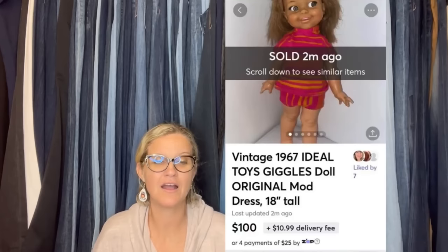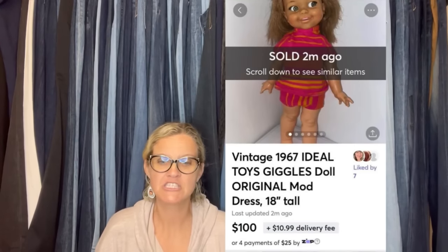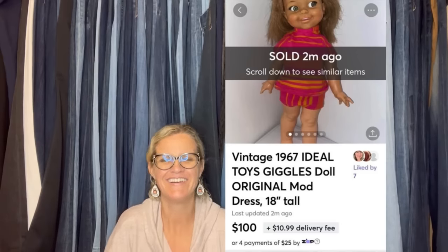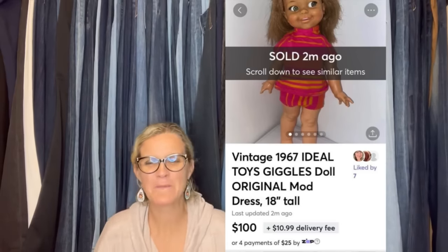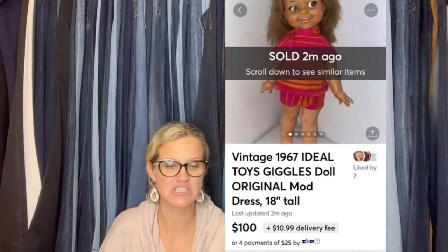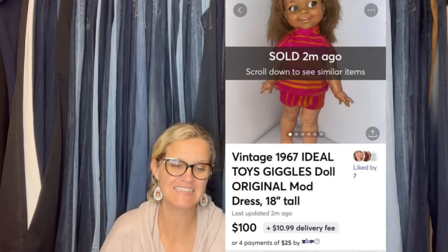This was one of my childhood dolls. She has seen better days, but my kids thought she was creepy. So decided to let her go. Put her up in May and received an offer of $100 on August 2nd, and she took it. It's a vintage 1967 Ideal Toys Giggles doll, and it looks like it also sold on Mercari.